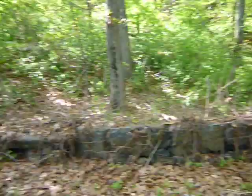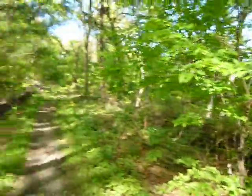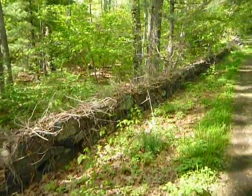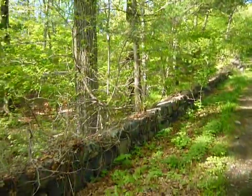This is a nice find today that I've found. An old stone wall bordering a road, an old road. Maybe it was used long ago for, you know, I don't know, vehicles, something you might find around here.